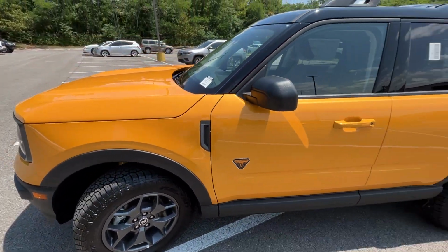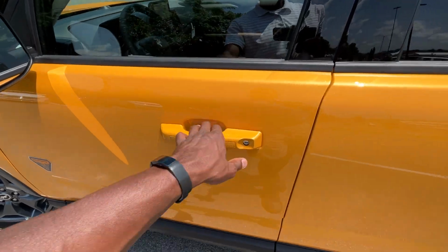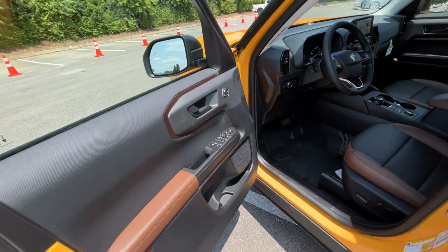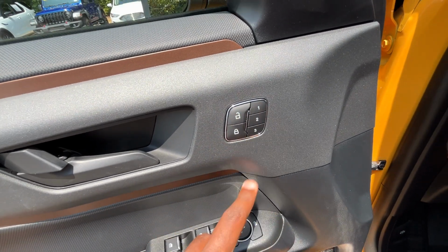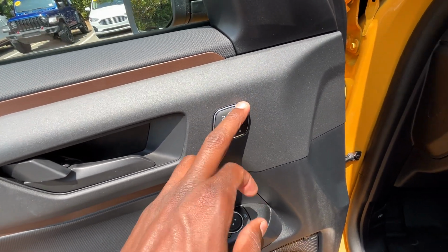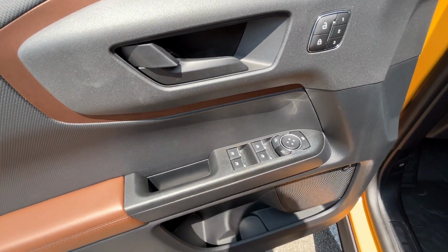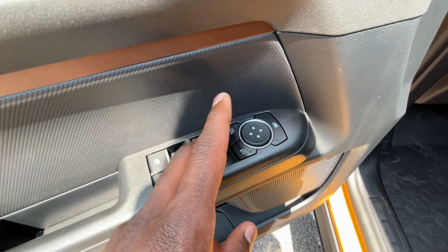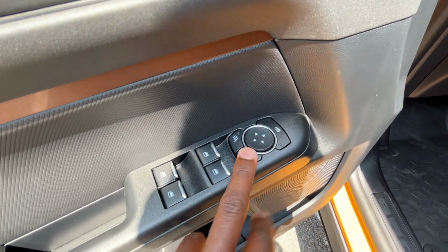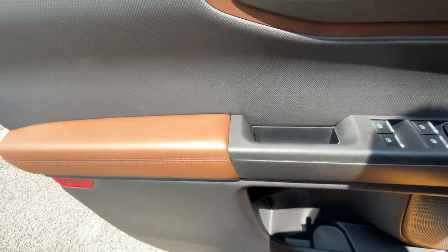Just like how they did the front end, and especially in this orange, it just makes you want to love it. But passive keyless entry on the front doors. Power door lock controls are here. Memory seat functions. Whenever your seat's set up the way you want it, just hold the button. It'll beep at you. And then we have one-touch automatic windows on all 4 doors. Power mirror controls are there. We can turn each side on and off and adjust. And then our rear window lock is right there.